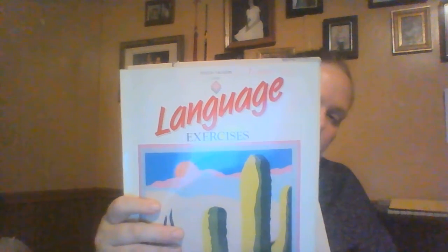And then I got these. These are all from the same teacher. It has her name on them. And what they are is the teacher's guide and the exercise guide for level A, B, C, and D of this language and exercises. When I looked at them, they looked like they were about third grade level. So I will be using these with my son.